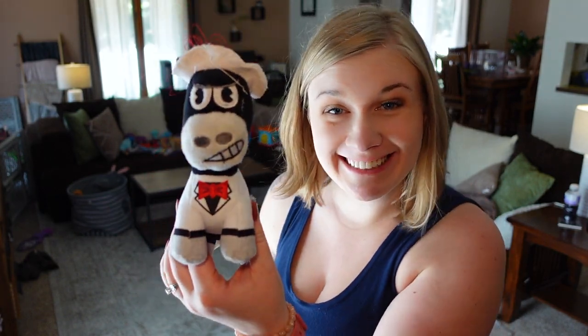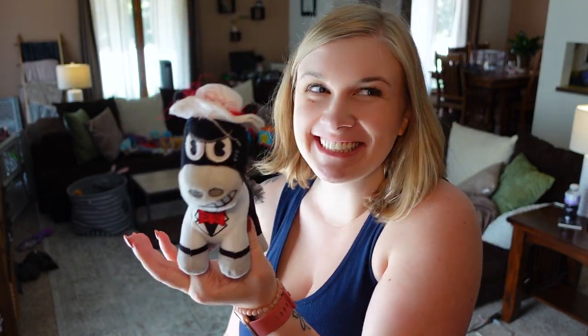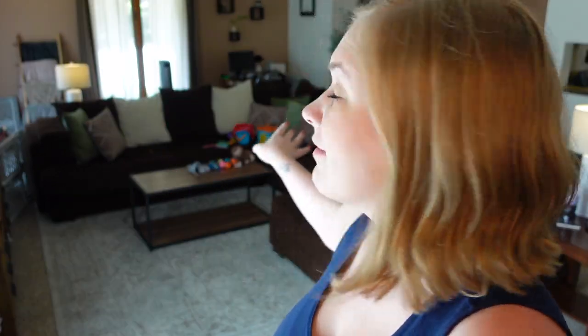So I have to show you this dog toy from BarkBox. It's Al Capone. I just think that's so funny. I have quite a few toys on the couch that belong in his room and I am not going in there until he has had his nap and he's awake. So we'll move on to the next room.